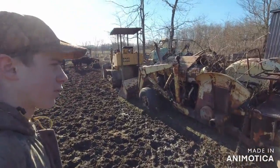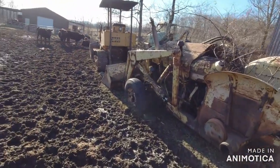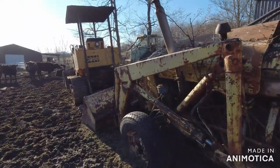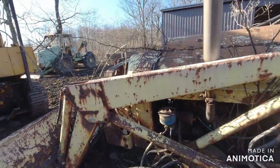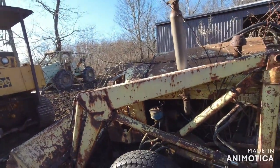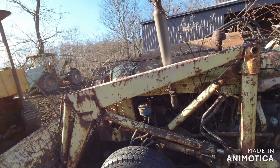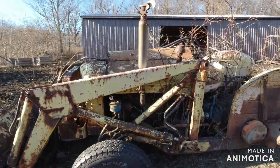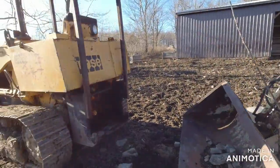Here we got a Fordson backhoe. I'd like to honestly take this thing, not rebuild it, but just take all the parts apart. The engine's locked up, I believe, and see if it would run with all original parts. Like get unstuck and unseized and stuff, but just see if it would run. That'd be kind of cool. I should ask my dad about that.